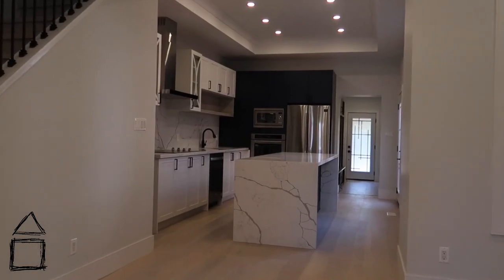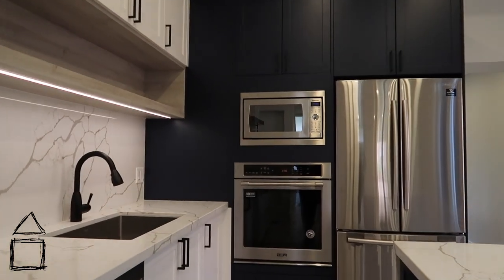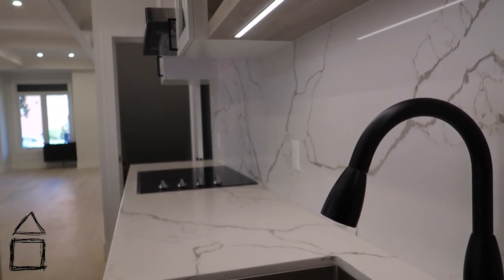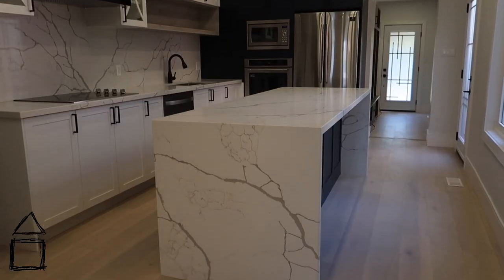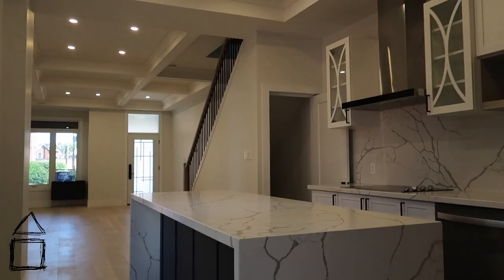Moving forward, we have a beautiful two-tone kitchen with these white countertops, waterfall design, which is really nice. I love that type of design. A lot of luxury homes have that, and this is basically luxury in Hamilton. And the buyers who bought the home, they thought, wow, to have a home like this in Hamilton, where it's so well done, it's a blessing. So that's why they bought it.